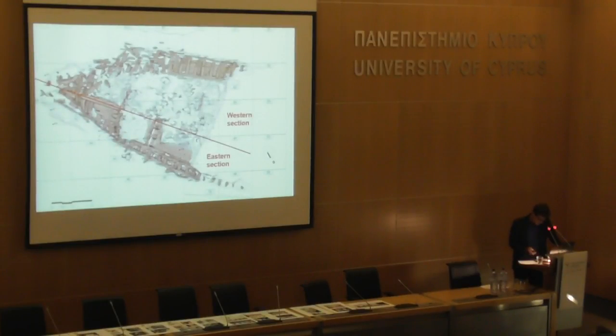In second place, it would seem probable that the wreck is distorted in the transverse plan with a distinct morphological dissymmetry between the two half sections, the eastern one and the western one.